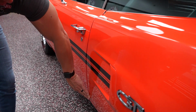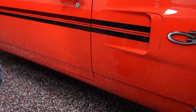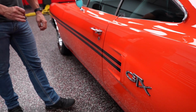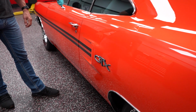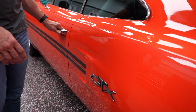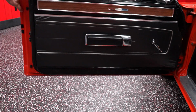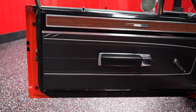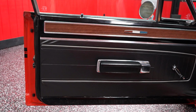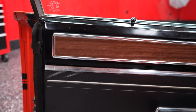And look at how nicely the door closes to the rear quarter. By the way, I'm going to share another piece of useful information with you. This is a documented 41,000 original mile car on the title. So when we do the test drive, I'll show you the current mileage, but it is an actual miles car. So that's even more value to this Mopar that already has a numbers matching motor, trans, core support, and original window sticker.